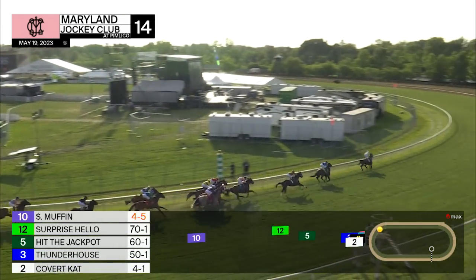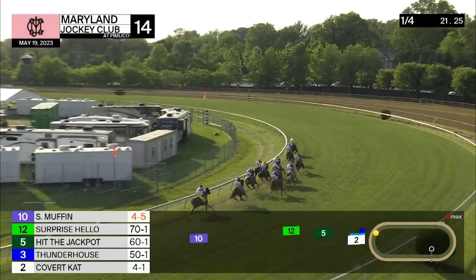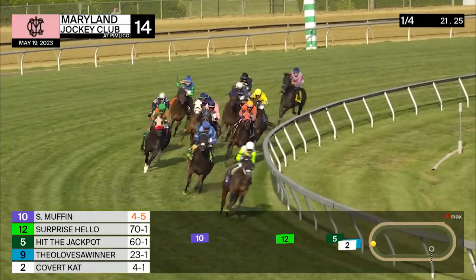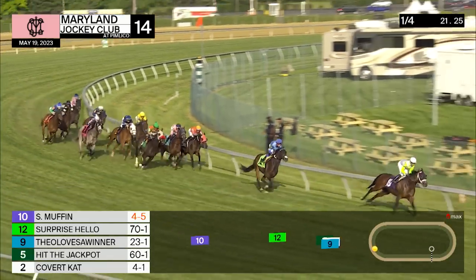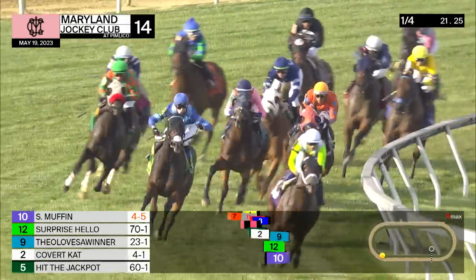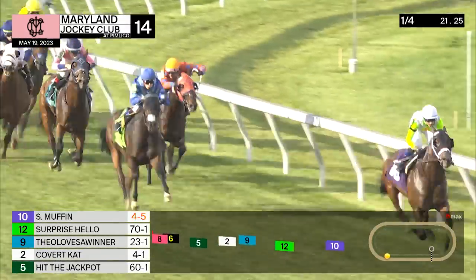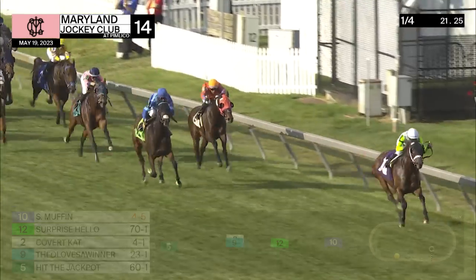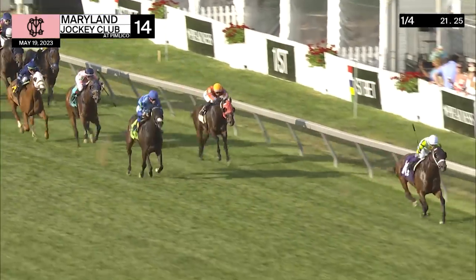After that is Great Call, who's racing to the rear of the field, racing down to the inside there. And then back to Fun Notion as they come down midway on that turn. And so top of the stretch with a quarter of a mile left to go, and it is S. Muffin who breaks away. S. Muffin in front by five. Surprise Hello second and driving now. On the inside is Covert Cat racing in third as they come to the final furlong.